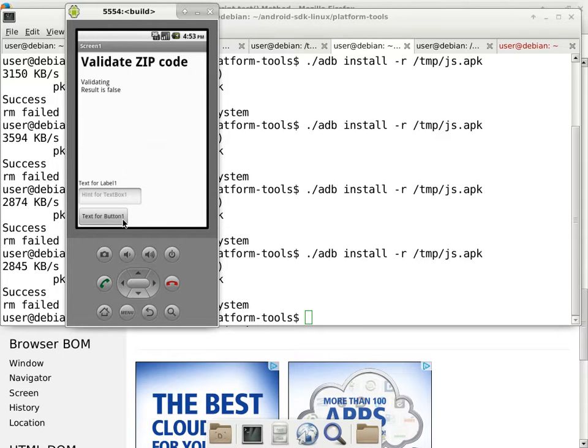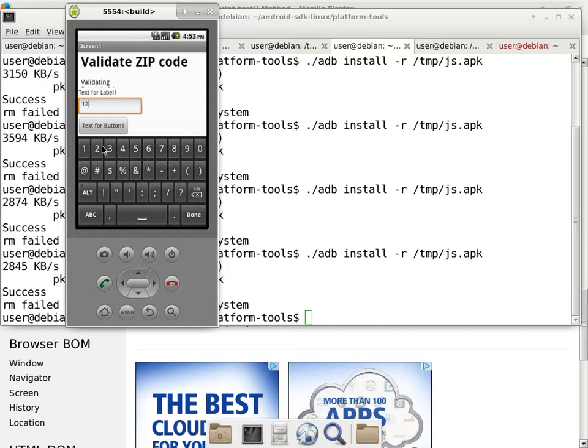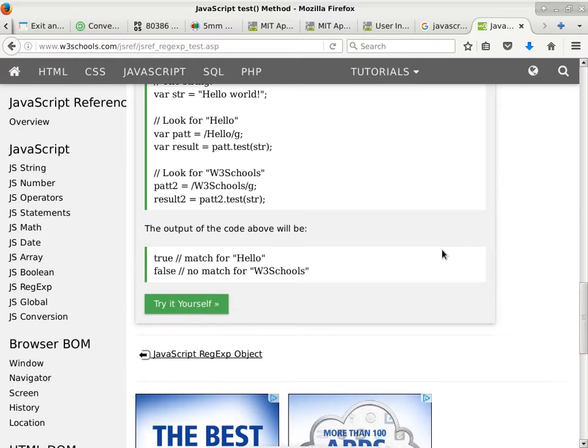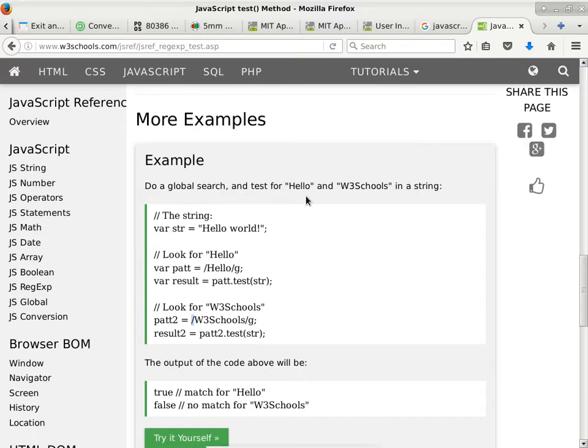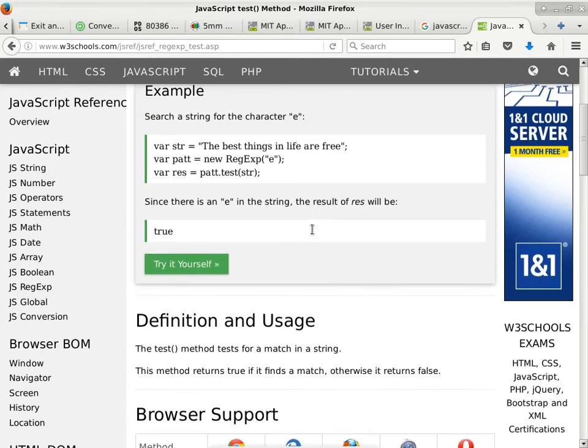Oh, and also you have to, on the actual code, the reason why it is returning false is because you also have to have the slash on both sides. The slash? Yeah, the one that's under the... You mean the slash? Yeah. You mean like this? Yeah. Okay. You have to have that for the regular expression. Okay.